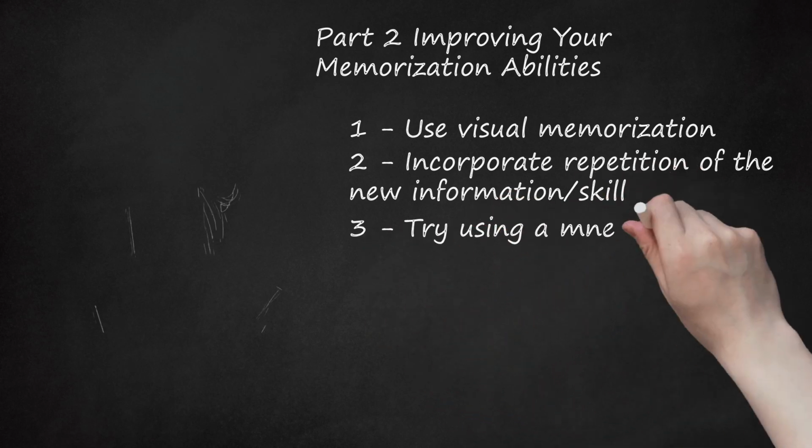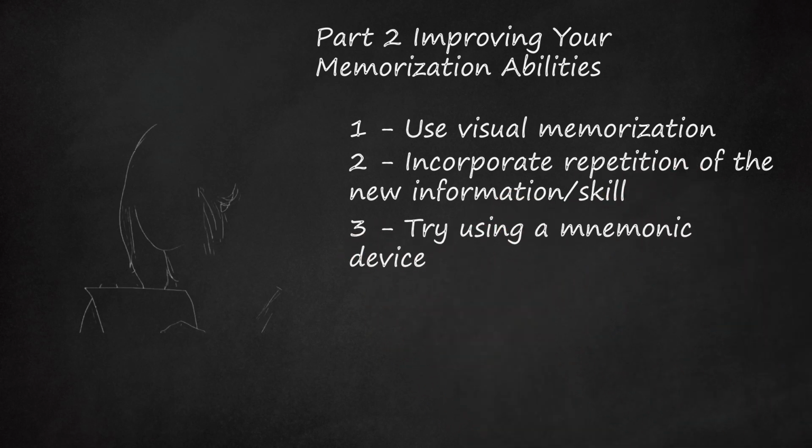3. Try using a mnemonic device. A mnemonic device is any mental technique that helps you memorize and recall information. There are many different types of mnemonic devices, some of which date back thousands of years. A few of the most common mnemonic devices include acronyms. This involves using the first letter or letters from a name or phrase to form a new word or phrase that's easier to remember. One of the most common acronyms used by music students is remembering the musical staff EGBDF with the phrase "Every good boy deserves fudge."